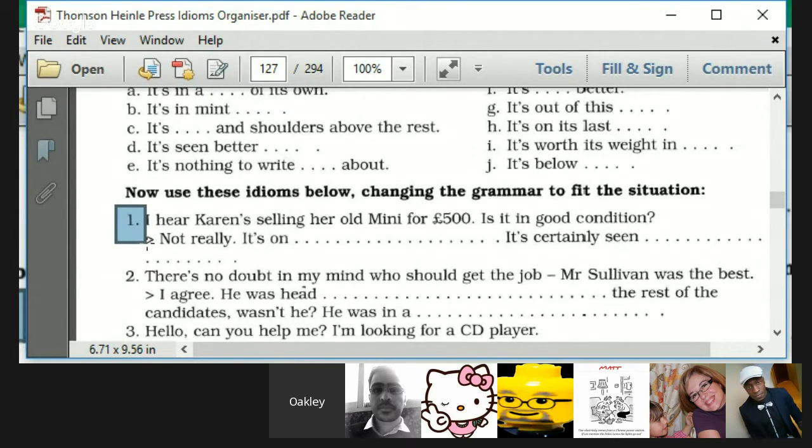Anna, can you start us off with number one, please? I hear Karen's selling her old Mini for £500. Is it in good condition? Not really. It's on its last legs. Yep. It's certainly seen better days.